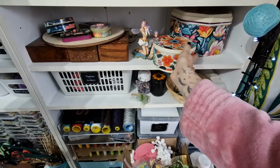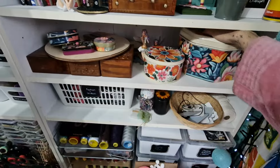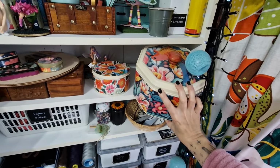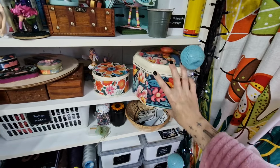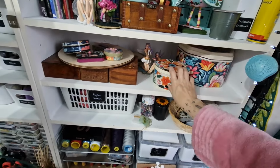This is for my personal use, as is this one. I think this was a Quality Street tin. I added a knob to it. I even resined the top of this one and made them all pretty. I'm very much into recycle, reuse when I can.